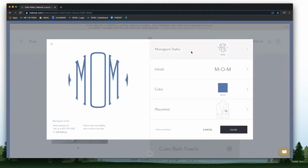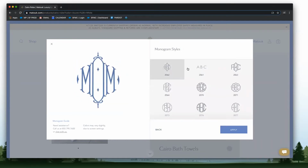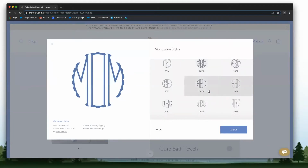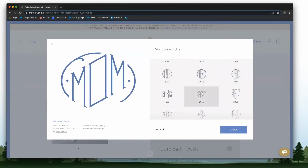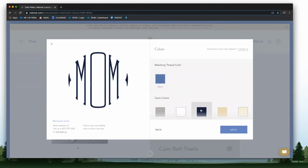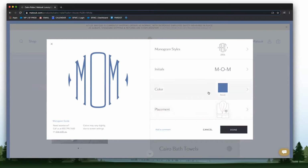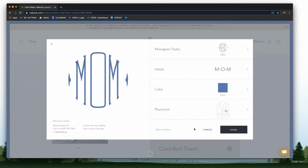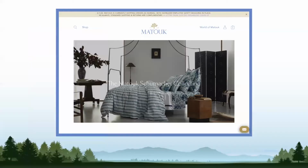And you can see this interactive pop-up where you're able to select from a number of different monogram styles. You can choose whether it's a 1, 2, or 3 letter monogram. You can choose from a number of different colors. And depending on the product, you can potentially choose different placement options as well. For the robe, it's just the one spot. So for my order, I chose the 3-letter monogram for MOM, selected the style that I thought would work the best with those letters, and applied that to the product.